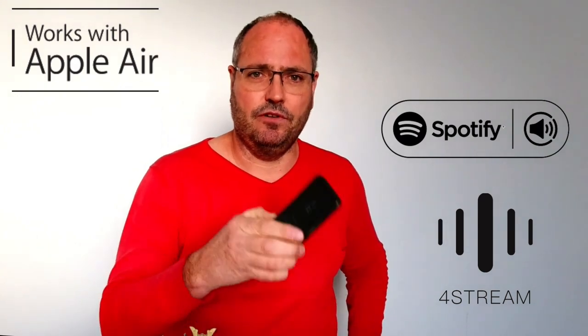The internals, the modern device, the amplifier, which is 2x450 watt, is made by Arylic, a Chinese company, and I know you can buy a lot of cheaper ones with only Bluetooth, for example, but this one including Spotify Connect and a very great application for your mobile for Apple and Android.